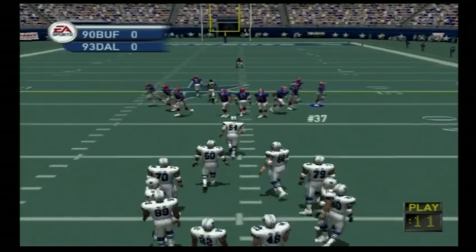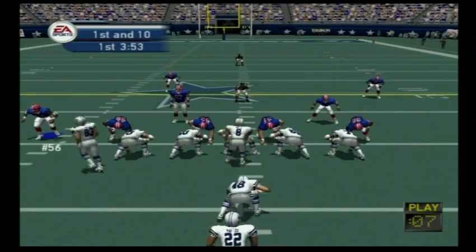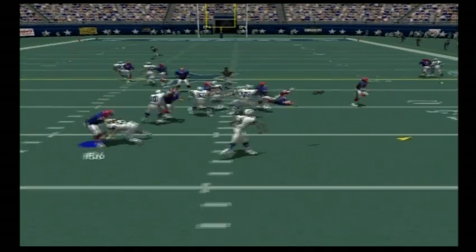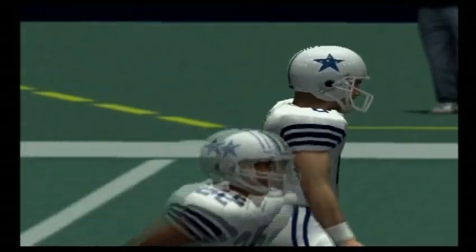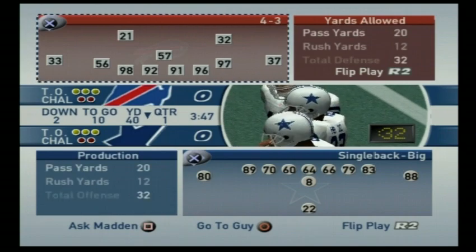On their own 40. Set. They're going to have to hurry to get this play off. Out over to the right. The quarterback got it there. Well, the quarterback did his job and he delivered the ball right to him. He's going to have some explaining to do in the huddle.